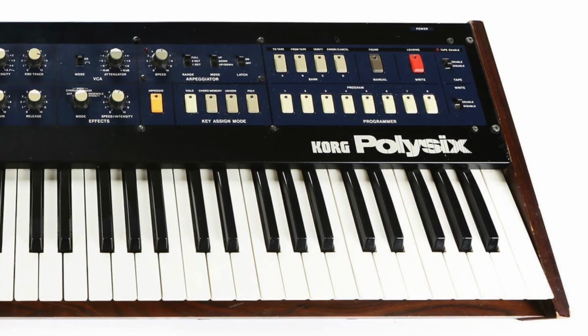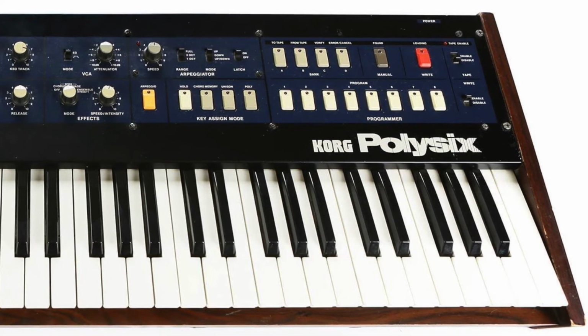Okay, so this month we're talking about the Korg PolySix. But we all knew that anyway. We did, because we actually spoiled that. No spoiler. This is going to be very good.